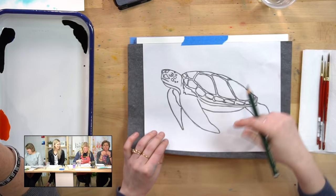Okay, this part is time consuming. You guys are doing great. I'm getting close. I think I got my two flippers. Just started making them really large. Just finished the flippers. I don't know. It's fine. I'm way behind the group.